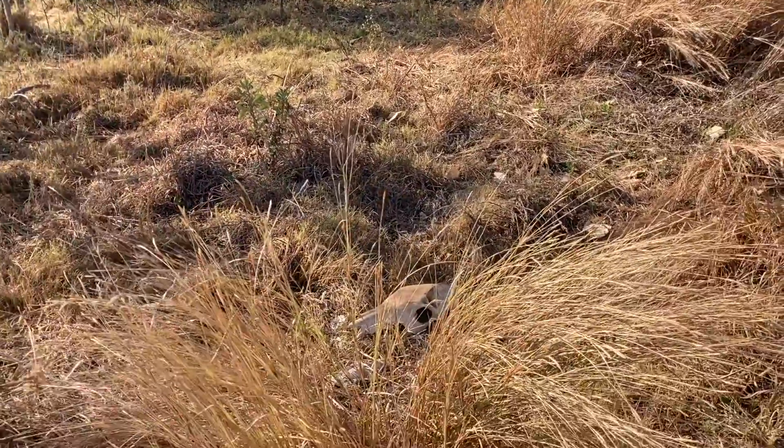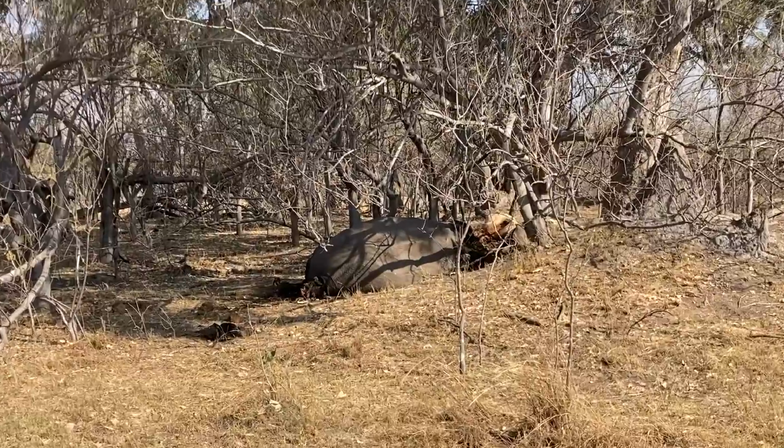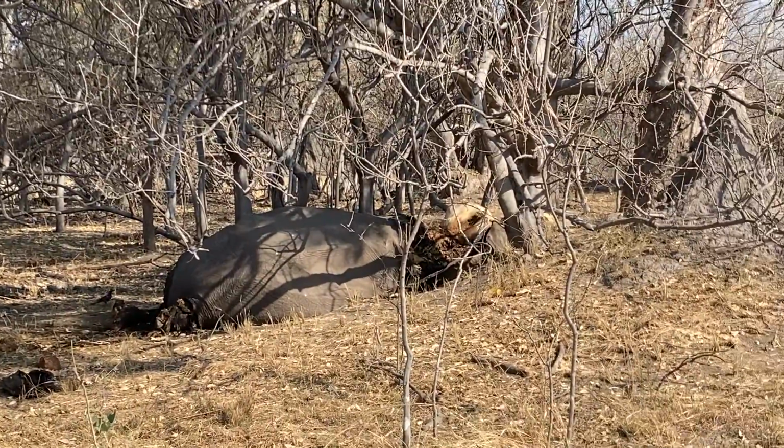If you do know what it is, let me know. But I think it's a zebra skull. I'm pretty sure it's a zebra skull. Back at the elephant just to check it.